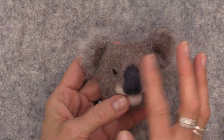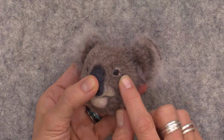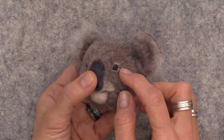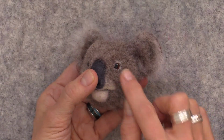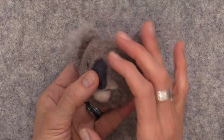If you're going to make something with an eye socket, let's say something like my little koala bear here. If I'm building up this foundation underneath and I want to make an eye socket in this piece, it's important not to make the underlayer rock hard before I get the eye socket in place. Otherwise, I can poke for days and not get the valley that I need to create to insert that eye. So make sure you switch to a medium needle once you start to build up that undershape where you need it.